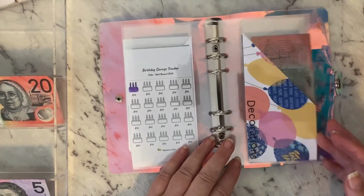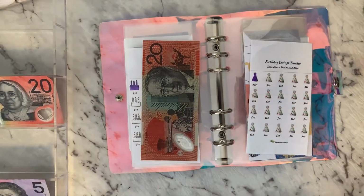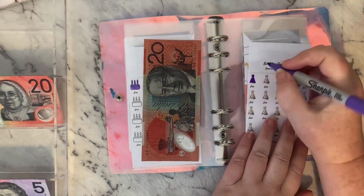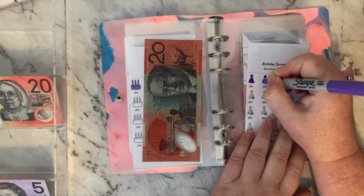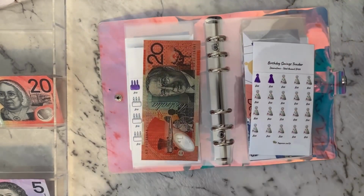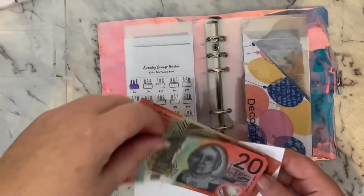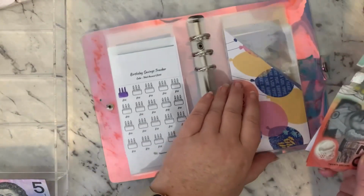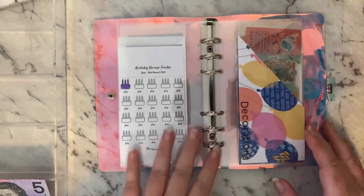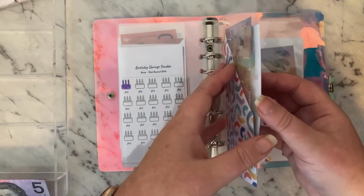Okay, so decorations is going to get $20. Dropped my Sharpie. My son has finally decided that he's happy to, we've come to an arrangement with how we're going to have the party, and everybody's happy with everything now, so we've compromised a little bit, and there's $40 in that one now, and so we can go ahead with making some plans, which is great. So I like to have it all organized early. And the last $5 is going in food.